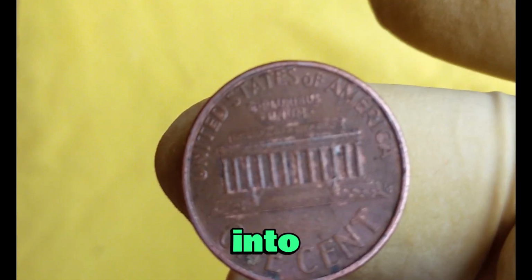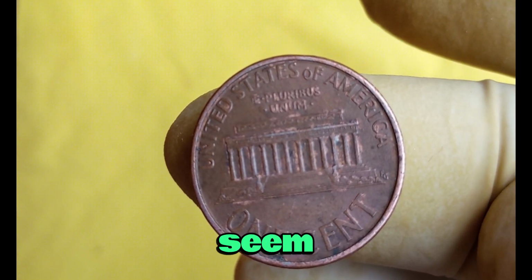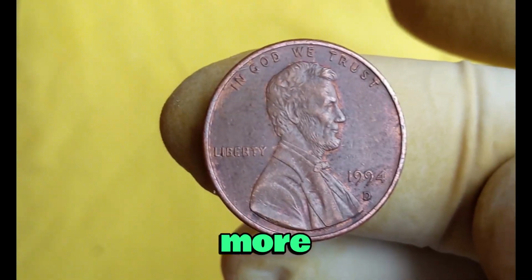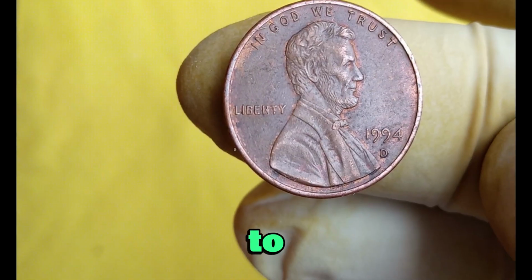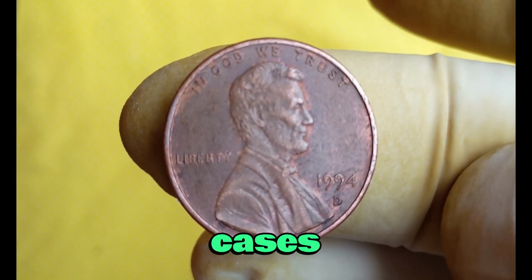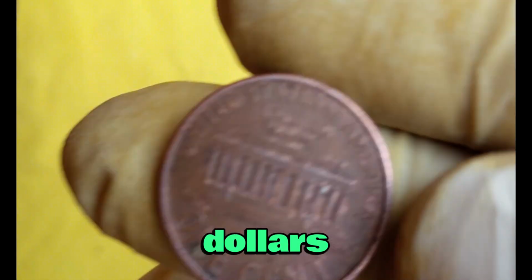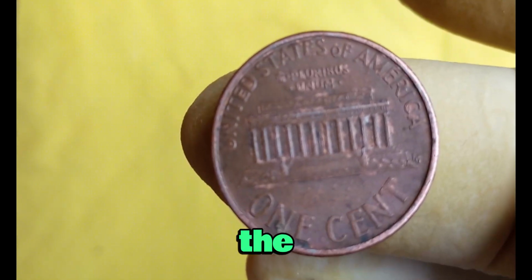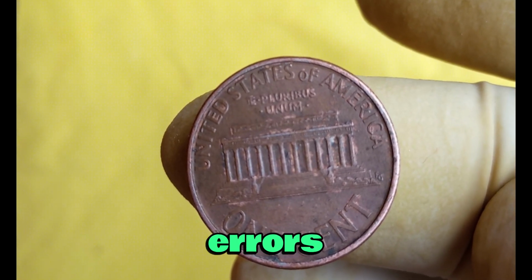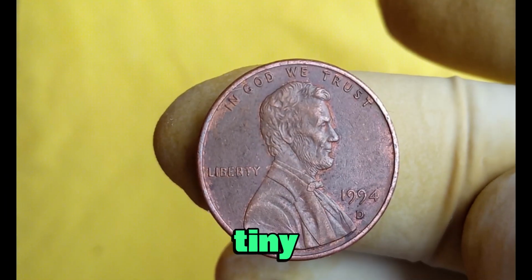We're diving deep into the world of the 1994 Lincoln cent penny, a coin that may seem ordinary at first glance, but let me tell you, it can be worth a lot more than 1 cent, in fact, up to $585,346 in certain rare cases. Yes, you heard that right, over $500,000, so buckle up, because by the end of this video, you'll know exactly what to look for, how to spot rare errors, why these coins are so valuable, and how you might already own one of these tiny treasures.